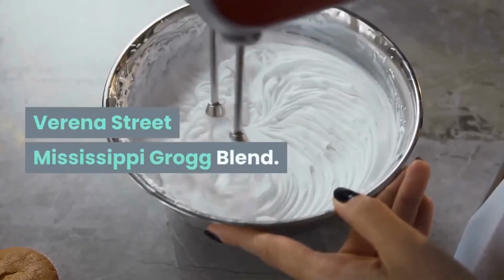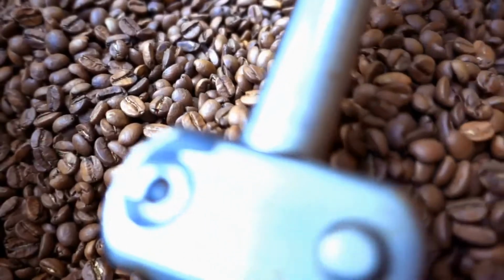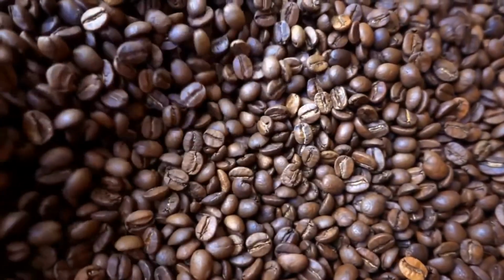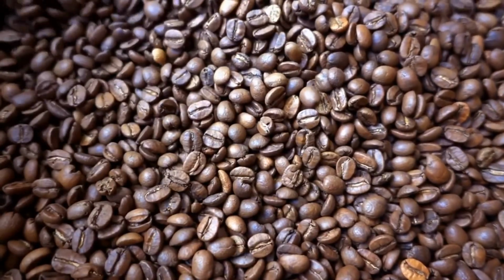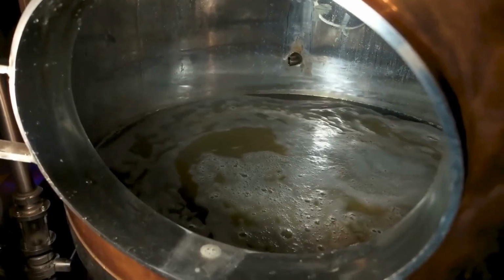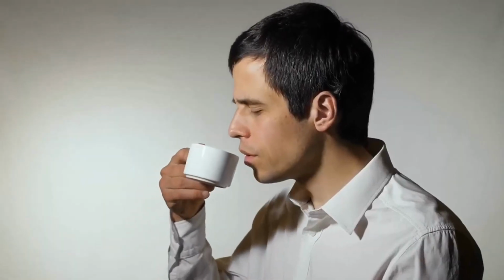What is the best cheap coffee? Verena Street Mississippi Grog Blend. With its exceptional taste and warm, inviting aroma, the Verena Street Mississippi Grog beat out all of the competition for the best yet affordable coffee. This brew was robust and rich without being too overpowering or lacking in flavor. The aroma may not be to your liking because your mind believes it will be fruity or weak, but you will be delighted with the taste.